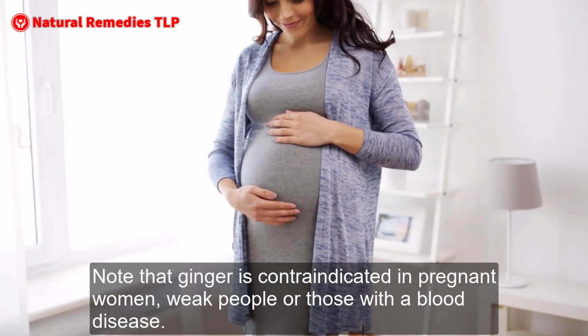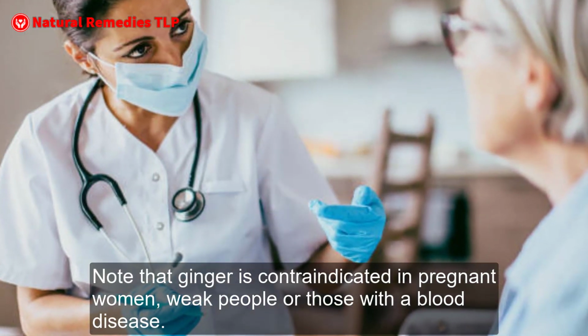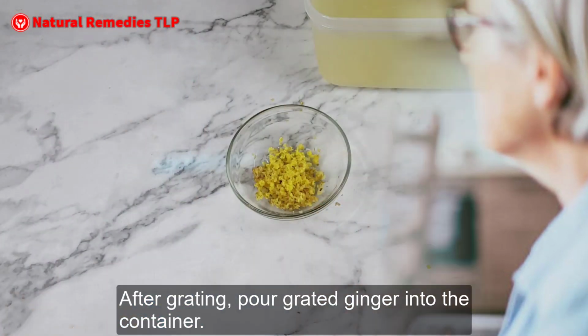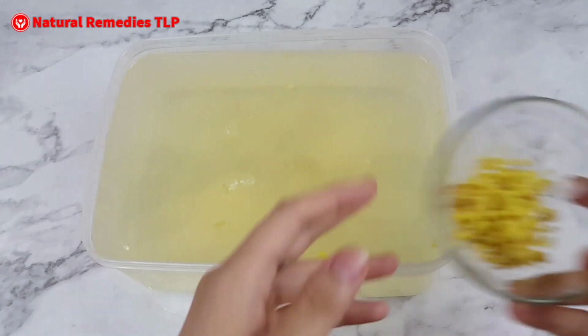Note that ginger is contraindicated in pregnant women, weak people, or those with a blood disease. After grating, pour the grated ginger into the container.